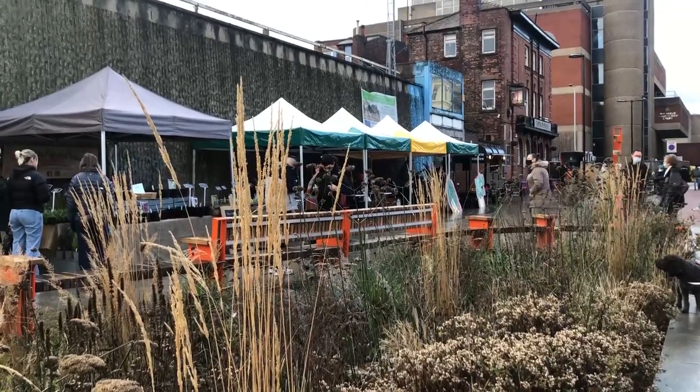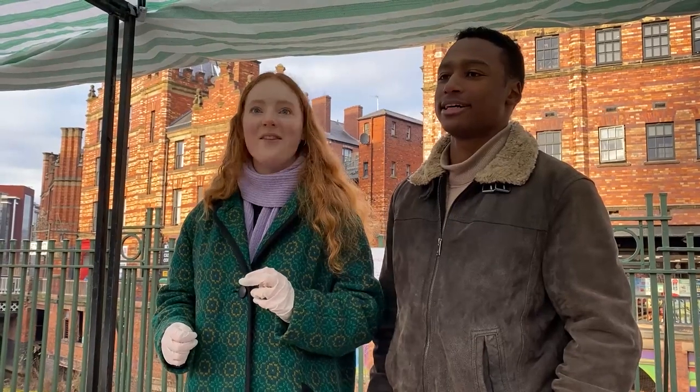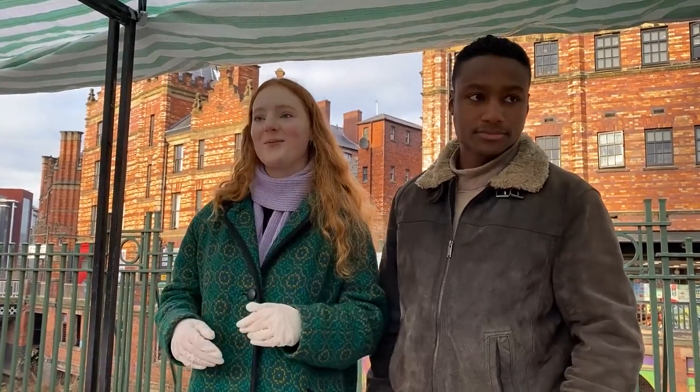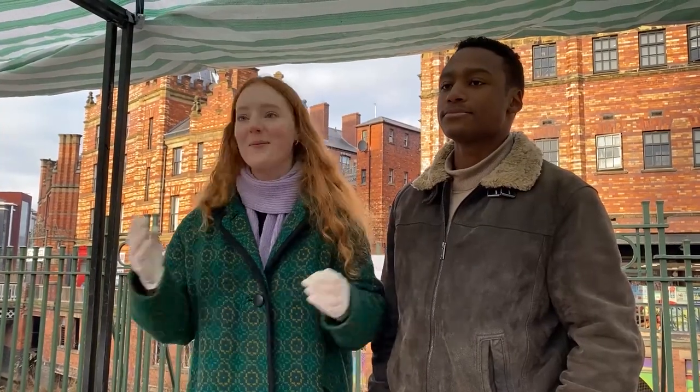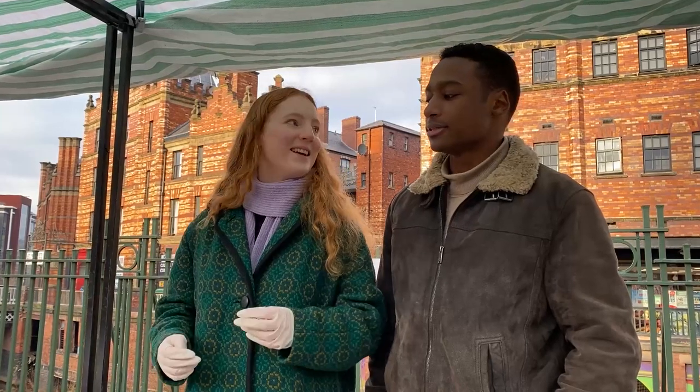Do you think that there's a sense of community within the market? Is it bringing people together? Yeah. We've made so many friends. Just today was our first Pollen Market. We made lots of friends from the nearby market stalls. So yeah, I really feel the nice connection. Yeah, a lot of friendly faces.